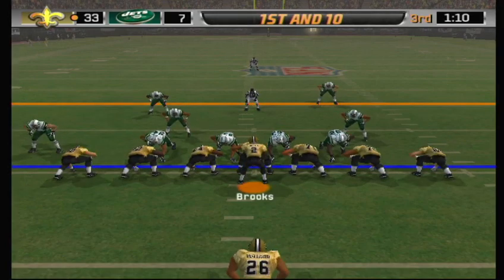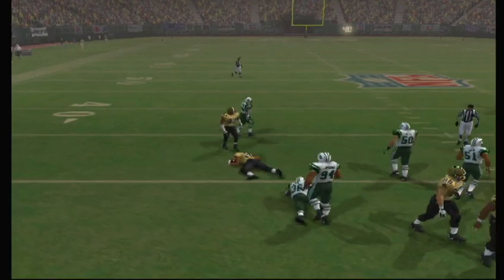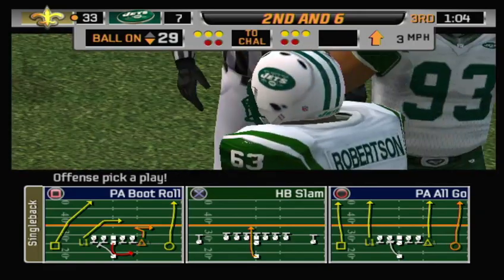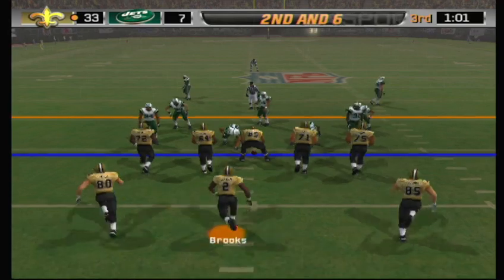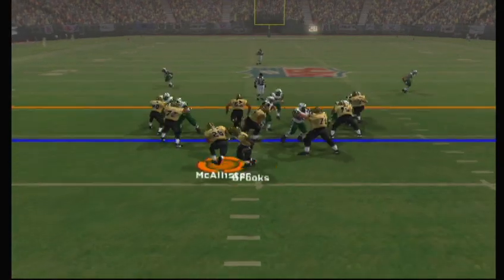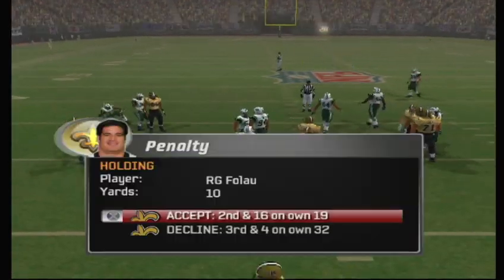The Jets come out in a 4-3. Hand it off. Makes the tackle. McAllister rumbles forward for a gain of 4. Ball on their own 29. The Jets with a 4-man front. Hand it off to the back. Barton records the stop at the 32.